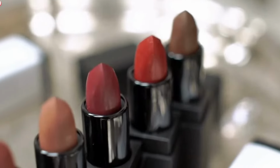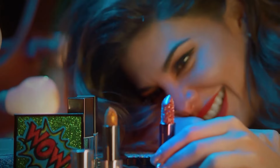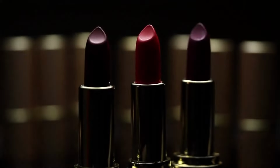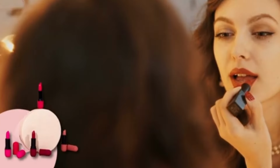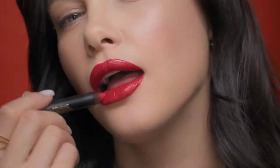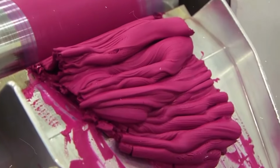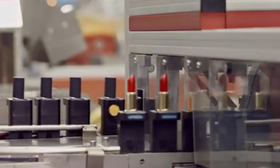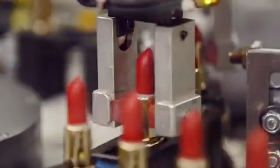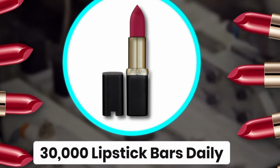Ever wondered what it takes to create that perfect shade of lipstick you love? From its vibrant color to its smooth application, every tube of lipstick is the result of a fascinating process. From concept to creation, discover the secrets and craftsmanship that transform basic ingredients into the beauty essential you use every day. This factory operates around the clock, churning out approximately 30,000 lipstick bars daily.